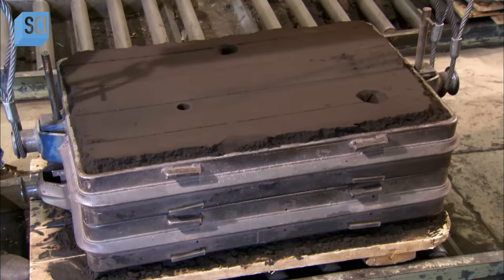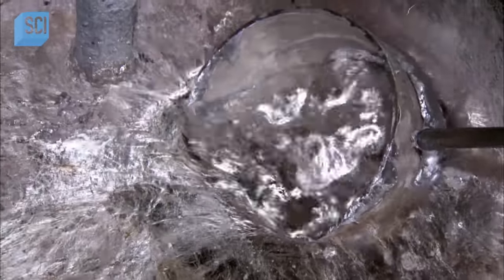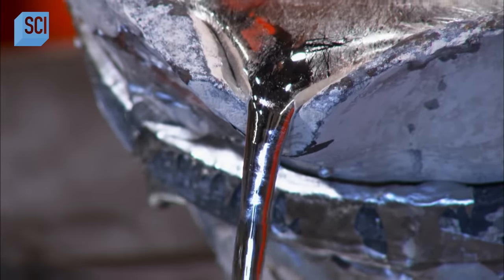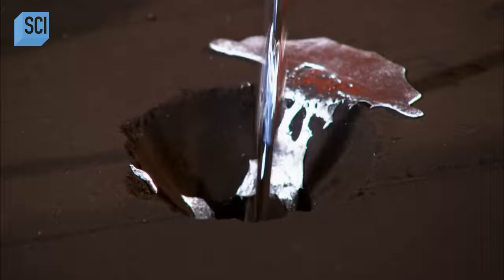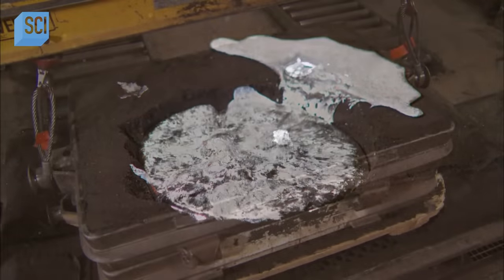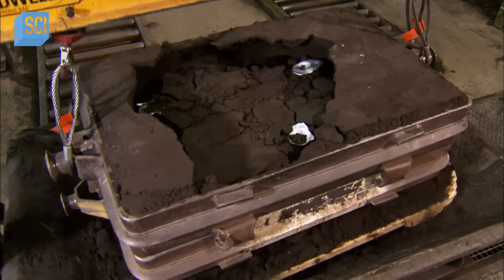The melting point of aluminum is 590 degrees Celsius. However, they heat it much higher, to 760 degrees, so it'll flow faster and fill the entire cavity before beginning to solidify. They pour the metal through holes on top. It flows through the runners into the mold cavity, which is that 6 mm gap surrounding the duck-shaped core. About 20 minutes later, the metal has cooled and solidified.